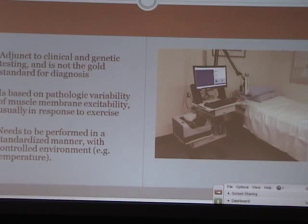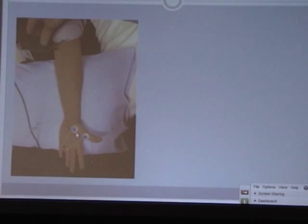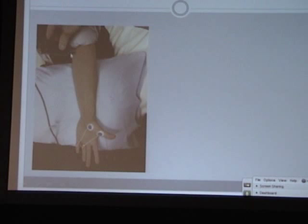Okay, but what I will show you is just a couple of pictures here. So what we're doing is putting two electrodes on the muscle that we're measuring. In this case, we're doing a carpal tunnel test, but the same sort of principle applies for doing a CNM test. So two electrodes on the muscle, and then we stimulate the nerve with what has been called a cattle prod, but it's an electrical stimulator. And what we see is a muscle twitch, okay?